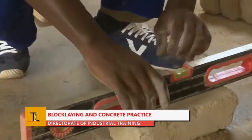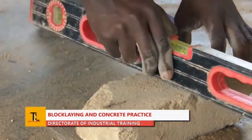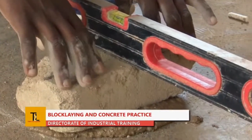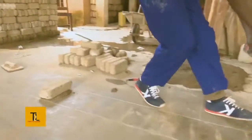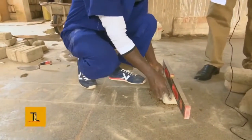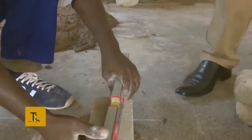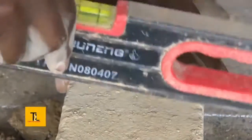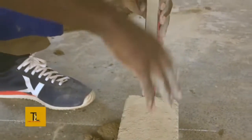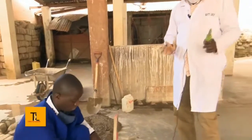When you get the first brick, you first get the level. You get its plumb. It's okay. You come this side. You have leveled the first brick. We are now leveling the second brick. We have leveled the second brick. Yes. Put the plumb. Once you get the level of the first brick and the second brick, then the rest of the bricks will not disorganize you. You will get them very fast.